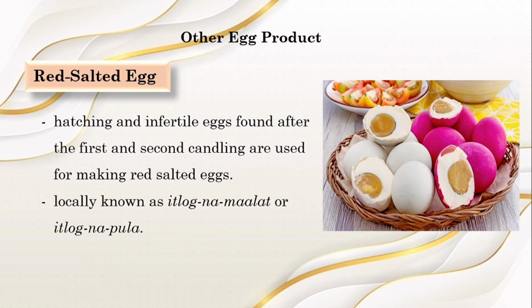Next, we have the other duck egg products, beginning with the red salted egg, which is commonly known in Tagalog as itlog maalat or itlog na pula. Red salted eggs are preserved eggs soaked in brine or packed in a thick layer of salted charcoal paste. Duck eggs having thick or thin shells can still be used and preserved as red salted eggs as long as they have no crack.